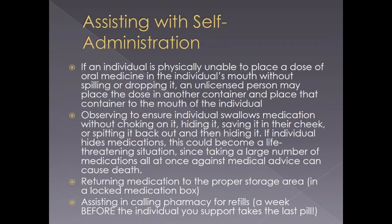If an individual is physically unable to place a dose of oral medication in the individual's mouth without spilling or dropping it, an unlicensed person may place the dose in another container and place that container to the mouth of the individual. Observing to ensure the individual swallows the medication without choking on it, hiding it, saving it in their cheek, or spitting it back out and then hiding it.